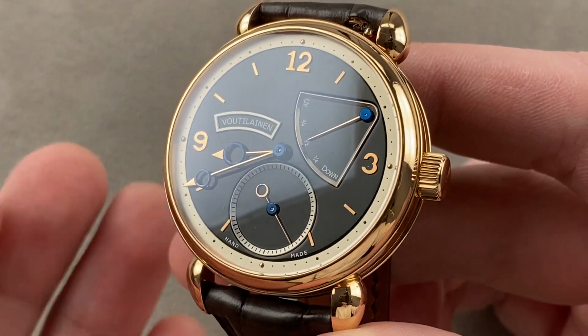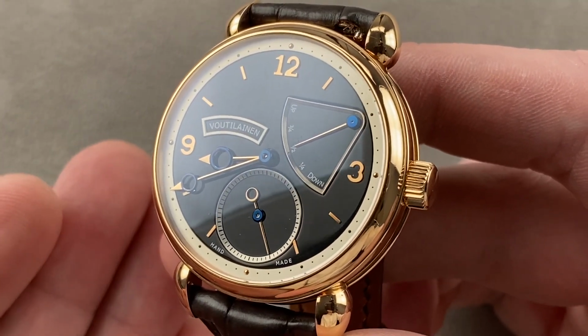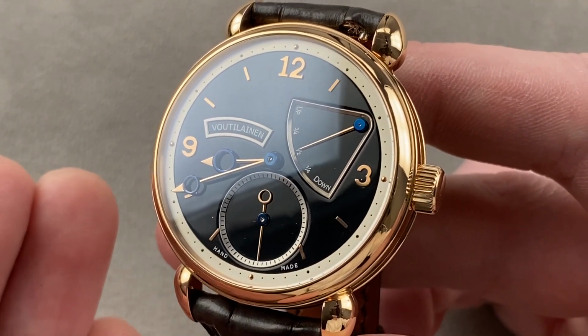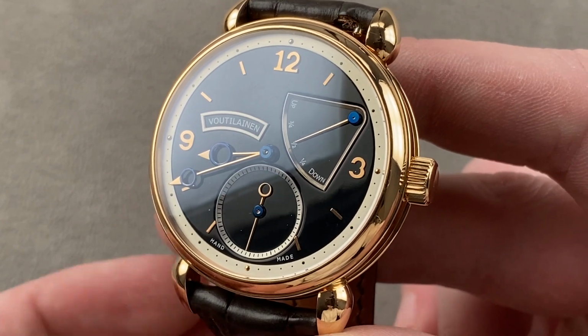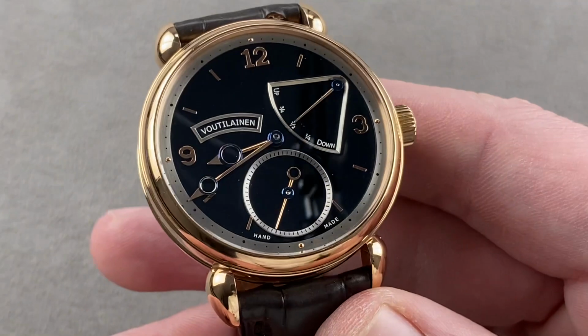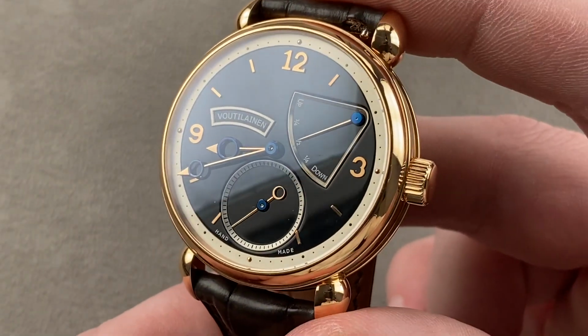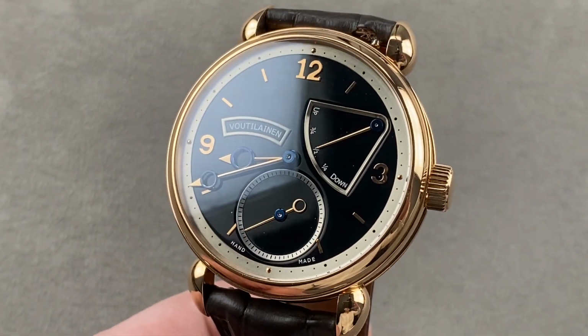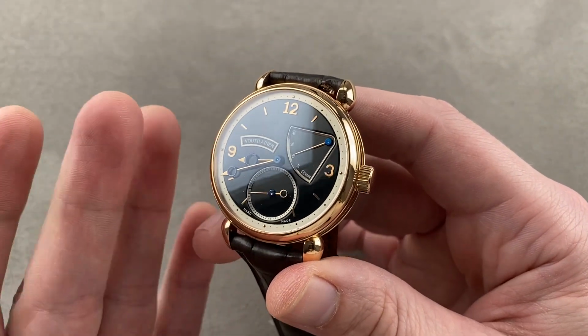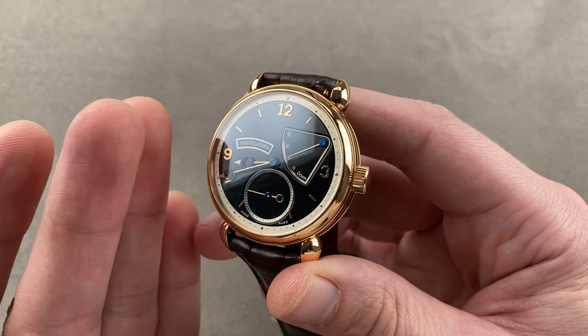Today, we're discussing an outlier. Not because this watch is exceptionally large or exceptionally complicated, but because it is exceptionally fine and exceptionally rare. From Kari Voutilainen. This is the Voutilainen Vingt-8 model V-8R, launched in 25 pieces in rose gold for 2013. This was actually the GPHG 2013 Men's Watch Prize winner, an evolution of the 2011 Vingt-8.